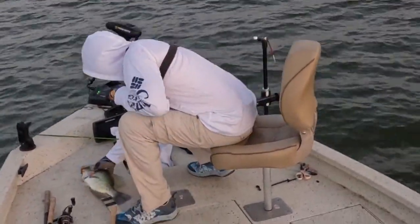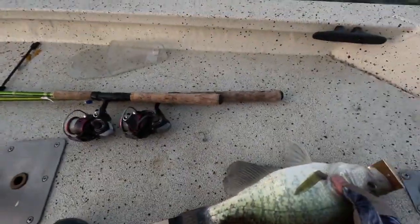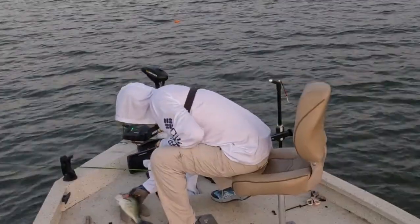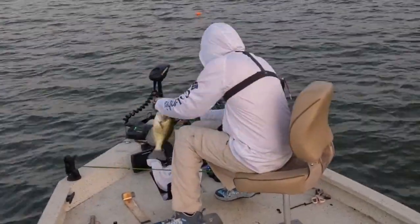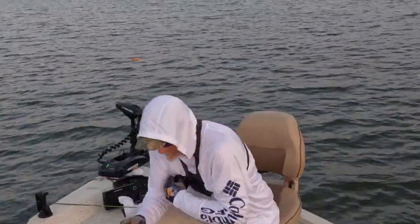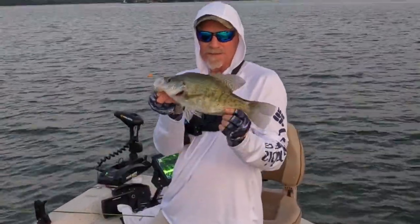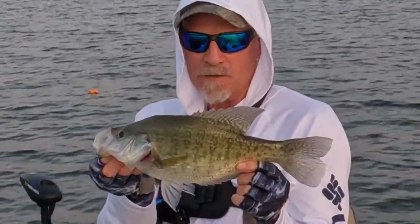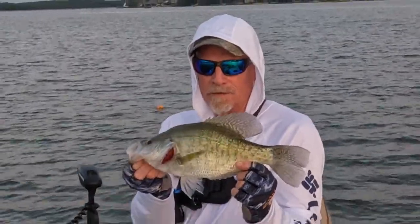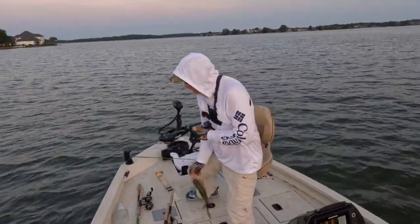Look at the size of this white crappie. Holy cow. That thing is right at 16 inches. Just over 16 inches. Look at that dude right there. Holy cow. I caught two. Two of them today that were over 16. The size of this dude. 16 inch white crappie. Look at that toad right there. Good Lord, have mercy. Get back in here.